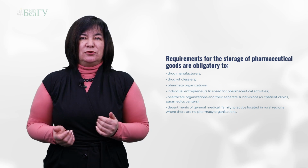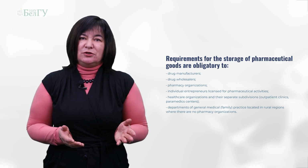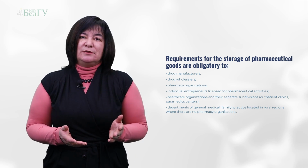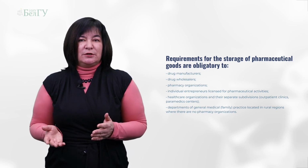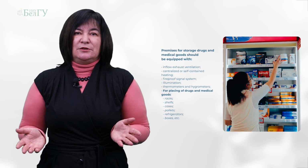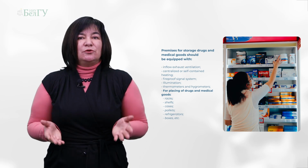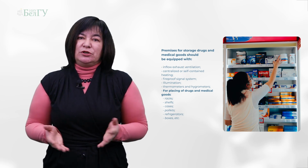Requirements for the storage of pharmaceutical goods are obligatory for all pharmaceutical organizations located in any state, that is, drug manufacturers, drug wholesalers, pharmacy organizations, individual entrepreneurs licensed for pharmaceutical activity, healthcare organizations and their separate subdivisions such as outpatient clinics, paramedic centers, and departments of general family practice located in rural regions where there are no pharmacy organizations. Premises of the pharmacy have to be equipped with racks, shelves, cabinets, safes, pallets, an air conditioning system, refrigerators, and security and fire alarms, an access control system, a ventilation system, thermohygrometers, or other equipment used to record temperature and humidity.